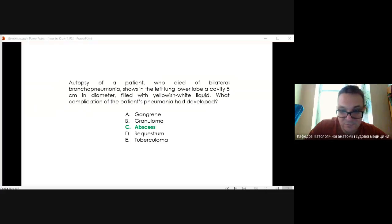How to exclude other options? That's quite easy again. You see the gangrene. Mostly we must see some black coloration of the tissue with bad smells. Then the granuloma formation, again, that's a focus of white color, and basically is associated with tuberculosis, in such a way, the caseous masses. The sequestrum, that's a restricted area of necrotized tissue, but not the presence of yellowish white liquid for sure. And again, tuberculoma is basically associated with caseous necrosis.